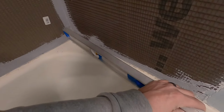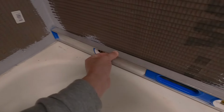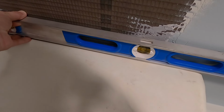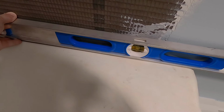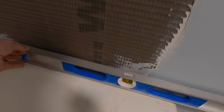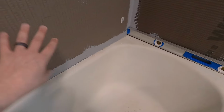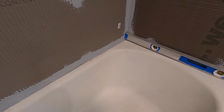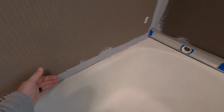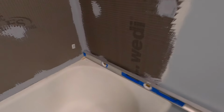But on the sides, there is level. So I've got about a 1/2 inch to make up for there. So that's something I want to think about before I put the tile on this wall, and decide whether I want to hold this up a 1/2 inch or if I want to set it down tight and then rip these ones down.